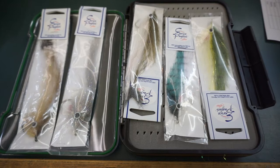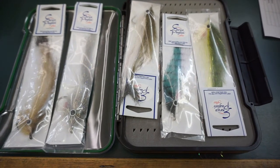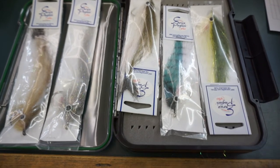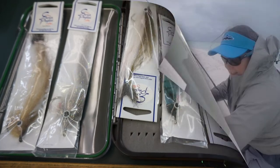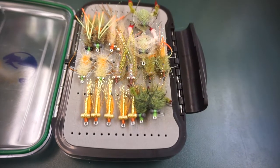If you're really going to target GTs, you might want more because those fish are powerful and they will break you off on the coral. So at least a dozen big GT flies. This is a small guy, but very powerful fish.